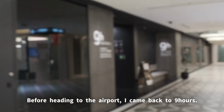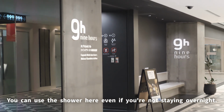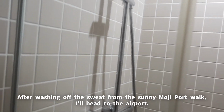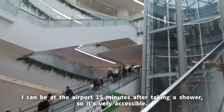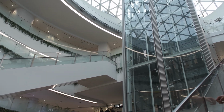Before heading to the airport, I came back to 9 Hours. You can use the shower here, even if you're not staying overnight. This time of day, there are almost no guests, so it's clean. After washing off the sweat from the sunny Mojiko walk, I'll head to the airport. I'm back at Fukuoka Airport. I can be at the airport 15 minutes after taking a shower, so it's very accessible.